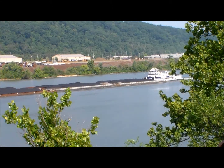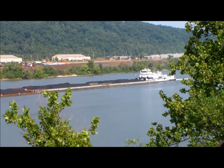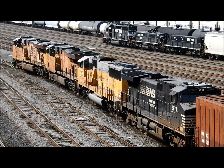There's plenty of things to see here in Conway, and right next to the yard is the Ohio River. Here you could even go boat watching and watch tugboats and barges go up and down the river.